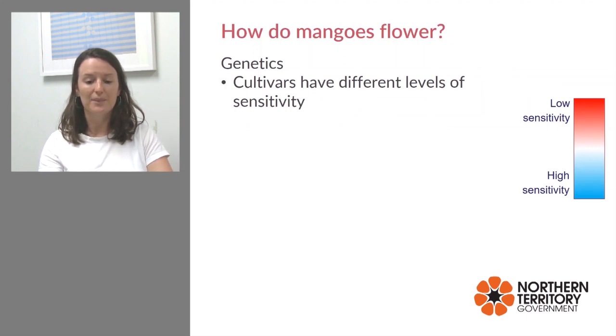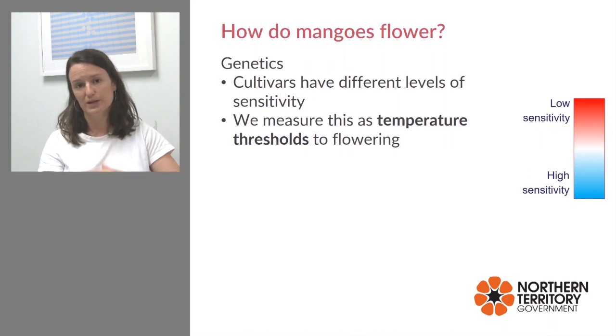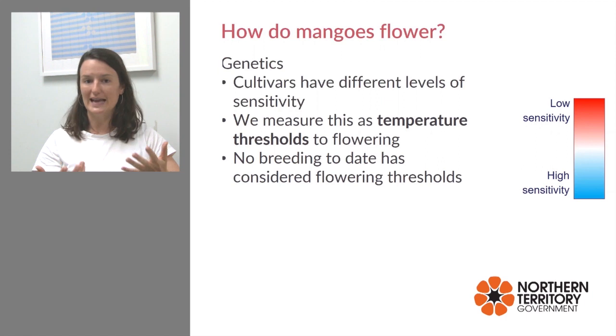When we're measuring that, we call them temperature thresholds. Each cultivar has different temperature thresholds, and they'll have different minimum and maximum temperature thresholds. What's interesting is we haven't yet considered that trait or that condition when we are breeding new cultivars of mango. Generally we don't know what those temperature thresholds will be for most new cultivars until we get them into a production setting and we just see how they perform. So in regards to adaptability to a changing climate, that will be an important consideration if we're ever developing new cultivars of mango.